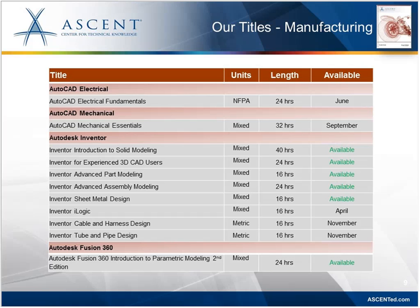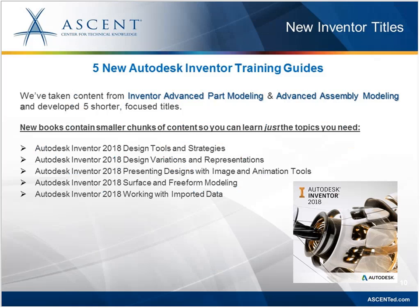And the last one on this list is a Fusion title as well. That's something also new to our repertoire. We released that kind of the middle to the end of last year. So I do want to talk a little bit about that. But if we could first focus on 5 Inventor titles, actually. This is new and something we released in the last number of months.